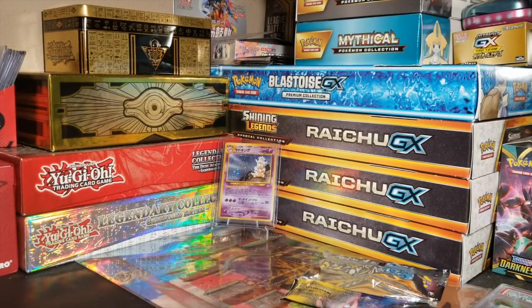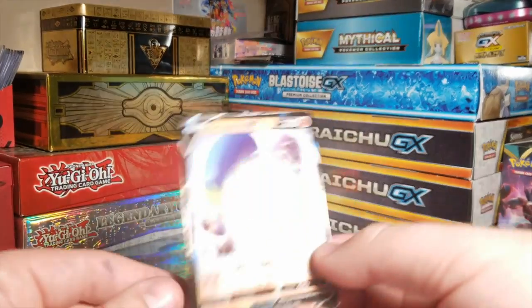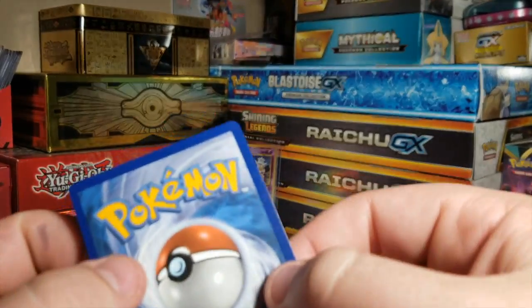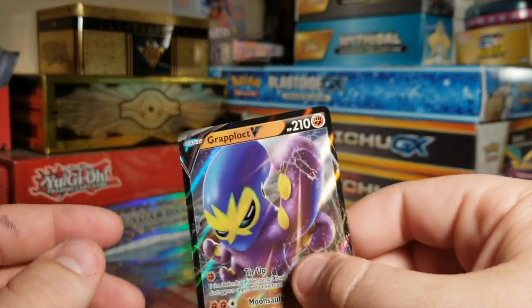That was really fun to open. Here's the big hit of the box. This guy did not have one, so can't complain about that.